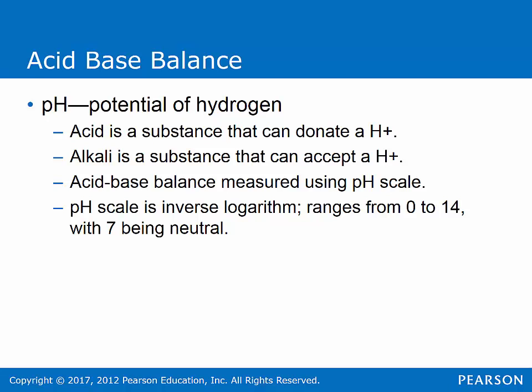Oh, wait, hang on. Put my 0 in the wrong spot. All right, 0, 7, and 14 are kind of your hallmarks here. 7 is considered to be neutral. So this is our neutral. Anything less than 7 is considered to be an acid. Anything greater than 7 is considered to be an alkali.